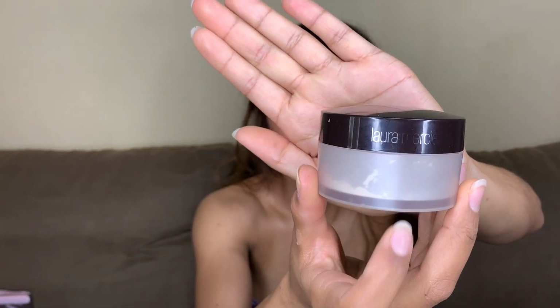For my setting powder, I do use the Laura Mercier setting powder. I'm not even sure if I said the name right. But I got this from Sephora, so this also was a little bit expensive. This was probably like $40. And this translucent powder is what I use whenever I'm contouring my face, and after I've applied the concealer and stuff, I'll reapply the translucent powder where I put the concealer, just to kind of set that, just to kind of blend it out a little bit better. And then I'll also use this to make my contour a little more sharp. So if you know what I mean, you kind of use your brush and just make it really nice and sharp. I love this.